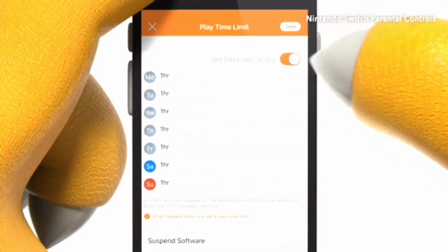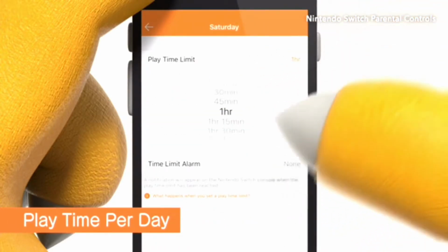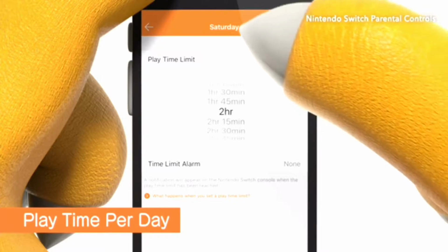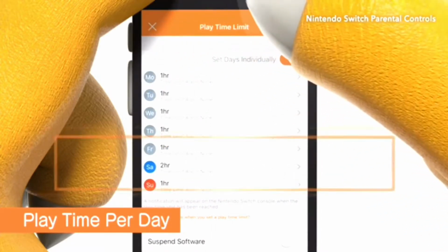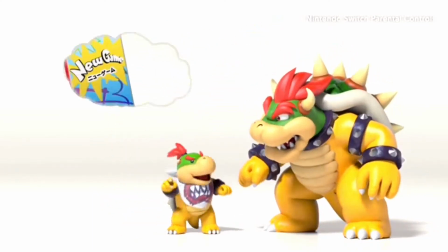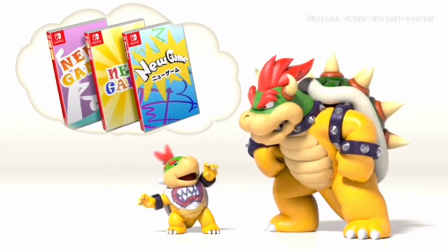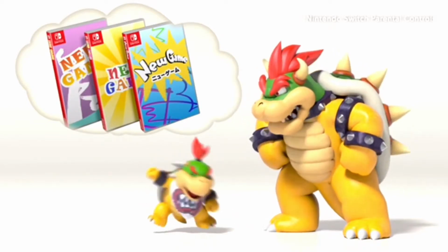You can also set playtime limits for each day of the week. So there can be more time on the weekends, for example. Maybe there can be a little something extra for good behavior. Or maybe not.